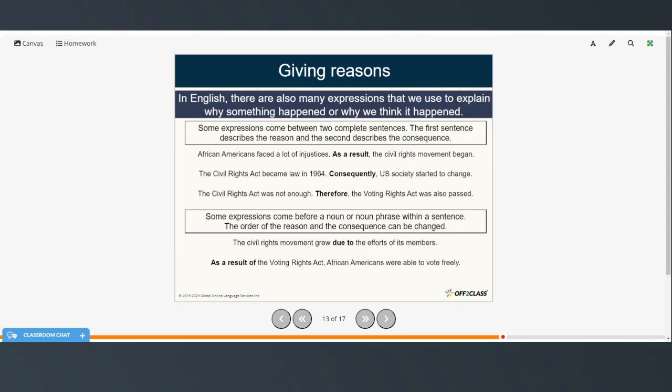Also, giving reasons. In English, there are also many expressions that we use to explain why something happened or why we think it happened. Some expressions come between two complete sentences. The first sentence describes the reason, and the second describes the consequence. African Americans faced a lot of injustices. As a result, the civil rights movement began. The Civil Rights Act became law in 1964. Consequently, U.S. society started to change. The Civil Rights Act was not enough. Therefore, the Voting Rights Act was also passed.